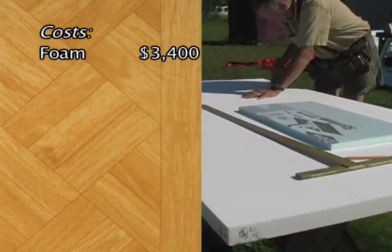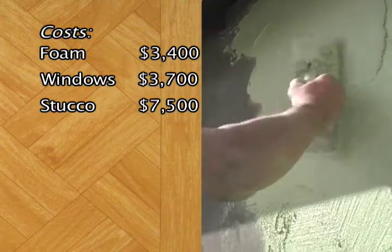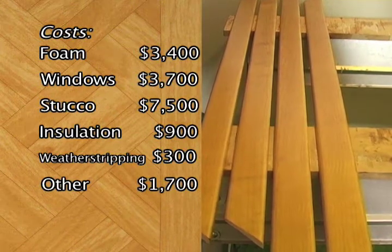The foam cost $3,400. New windows, $3,700. Stucco materials, $7,500. Cellulose insulation for the attic was $900. Caulk and weather stripping, another $300. And other materials, $1,700. Totaled $17,500.